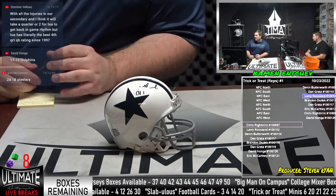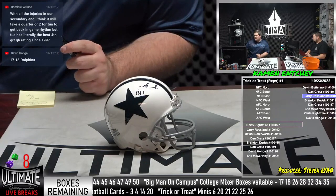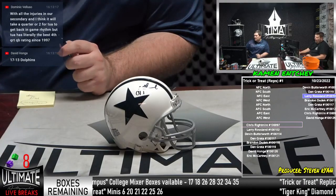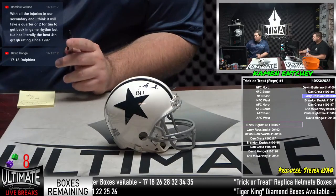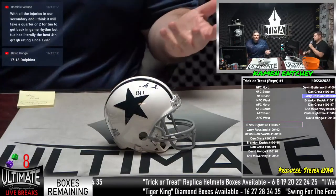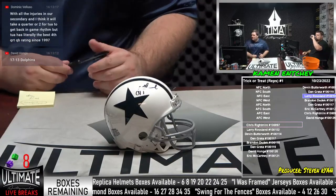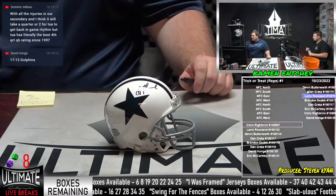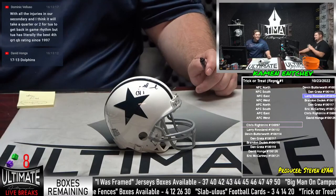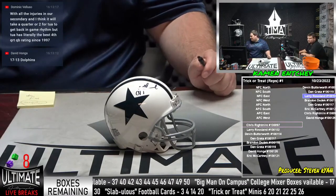We'll see. David saying 17-13 Dolphins. With all the injuries in our secondary, and I think it'll take a quarter or two for Tua to get back in game rhythm, but Tua has literally been the best fourth quarter QB rating since 1997. That's impressive. That's what Dom is saying. Better than Josh Allen, better than Patrick Mahomes. Since Tua's been hurt, they haven't won a game. When Tua was healthy, they won all the games. Yep. So pretty straightforward for the Dolphins season so far.